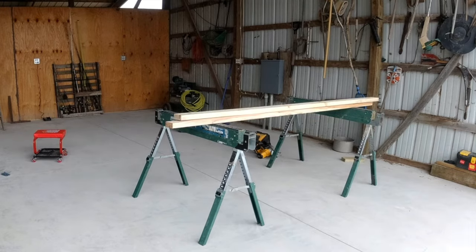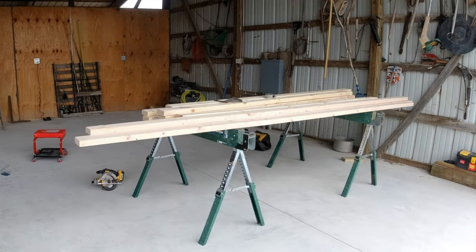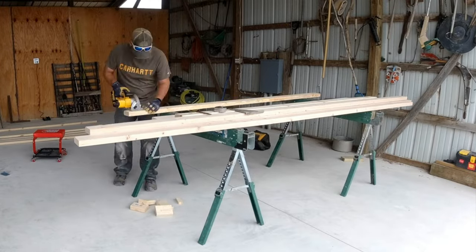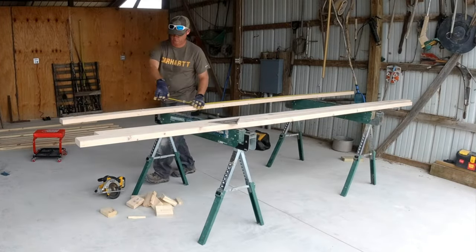And then I think what I'm gonna do is just on the floor, I am going to start building this, putting this together, and then from there we'll figure out how to build the front wall. No big deal.